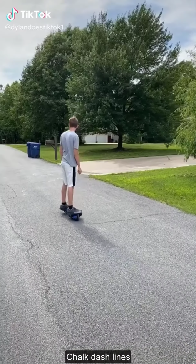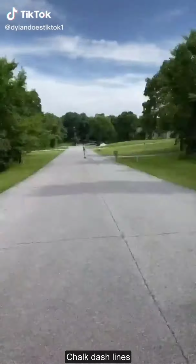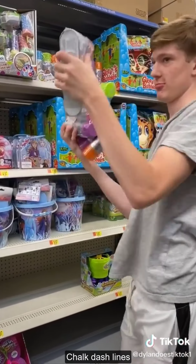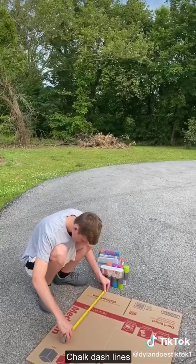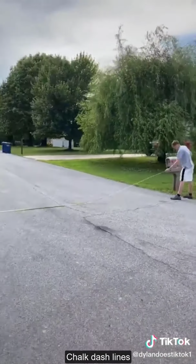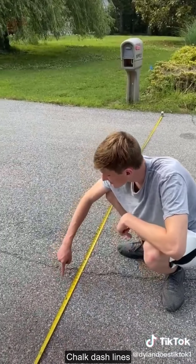Part 2. So one day I wanted to put chalk dash lines all around my neighborhood like I saw this girl on TikTok do. So I went to Walmart and got some spray chalk and some regular chalk. Then went home and tried to make a stencil out of cardboard but failed. Then I tested out some spray chalk, and after that I measured the middle of the road and marked it.